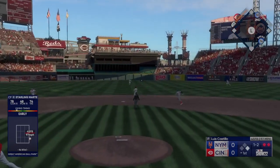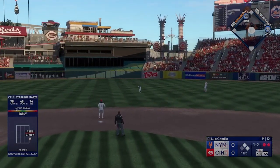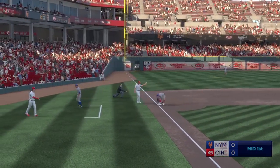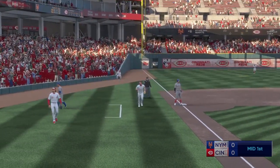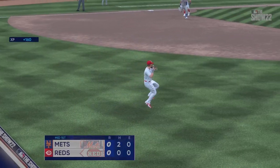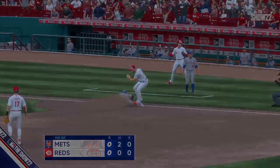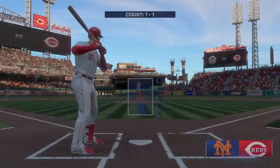Swing and a line drive, base hit out of the center field. Oh, this is off the second base bag. The tag, and that's out number three, inning over. It's always a big risk when you try to take third with two outs, but that outfielder had perfect technique, and the throw was... Bottom of the first.